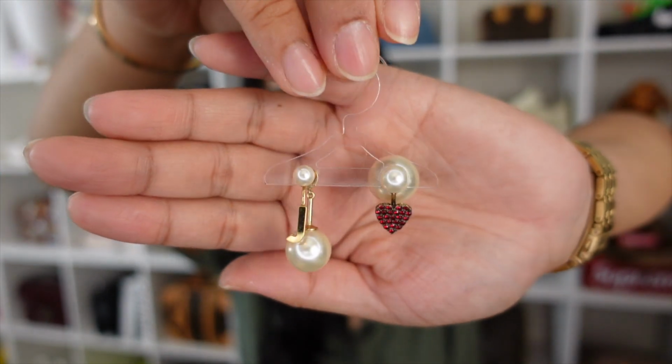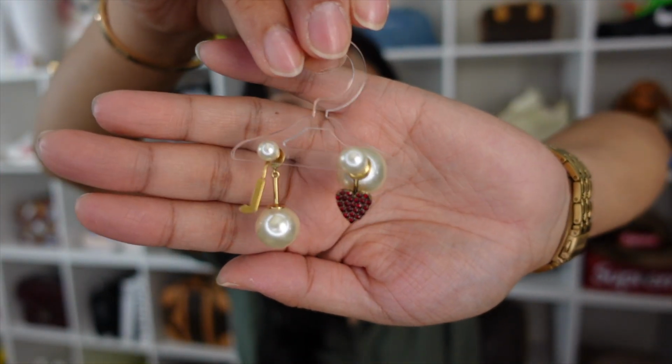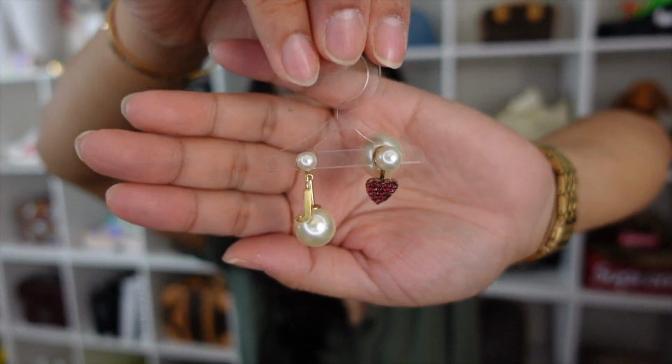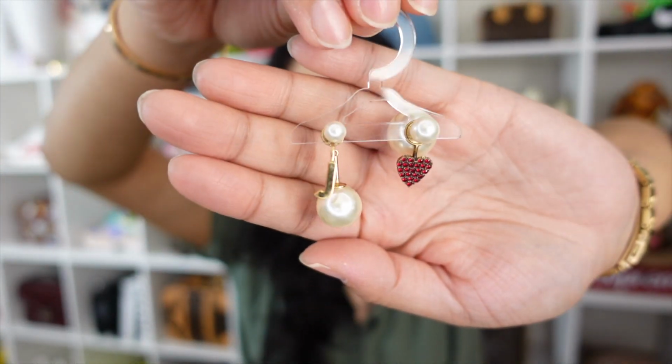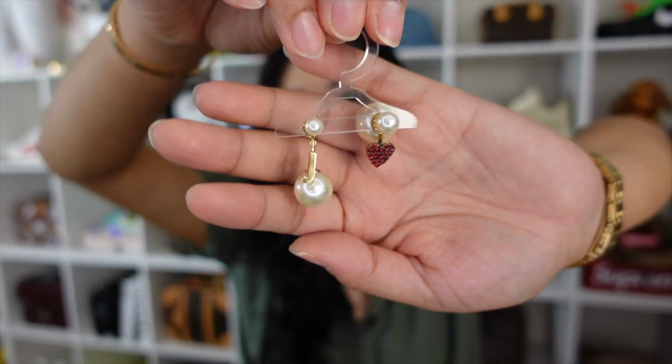Next, I do have the tribal earrings from Christian Dior. So these are sold separately. I got the J because my husband's name starts with a J. And then I got the heart. I got this on one of their Valentine's Day launches.